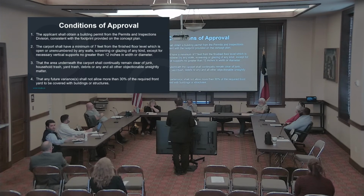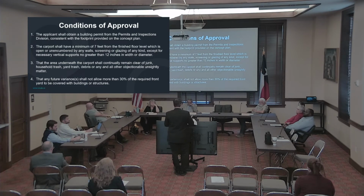The fourth one, and I need to put Brendan on the spot, but my director asked me to check, and he was in the sidewalk meeting this morning, so I mimicked the language from the open structure zone, and this was in another case on the street where basically we're okay with this carport, but we don't want him to come back in with other variances, start filling up his whole front yard. We're okay this time, but not going forward. And so we just said that any future variances shall not allow more than 30% of the required front yard to be covered with buildings or structures.